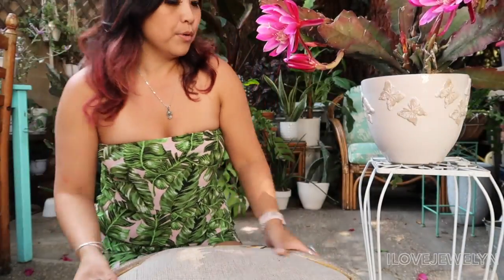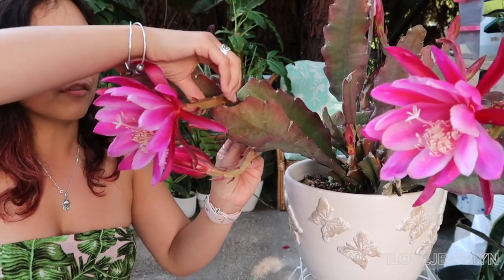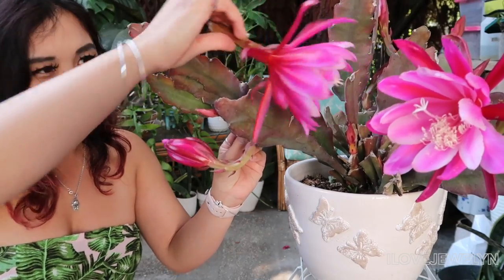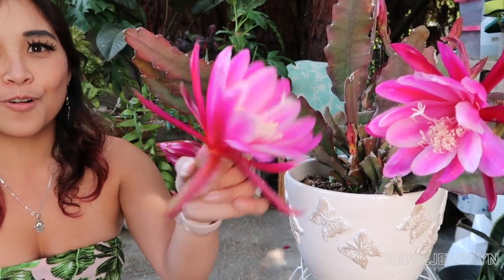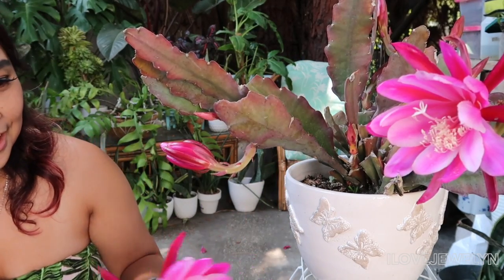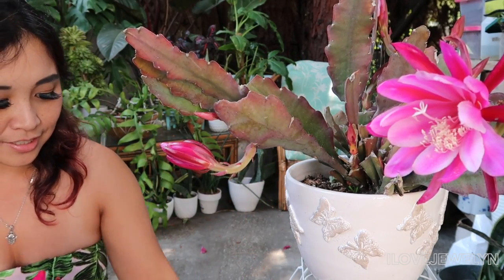Let's bring the epiphyllum out. Very gentle with trying to take off the blooms here. Please just pop off. Perfect. Oh my goodness, take a look at this. Abby, isn't it so precious?